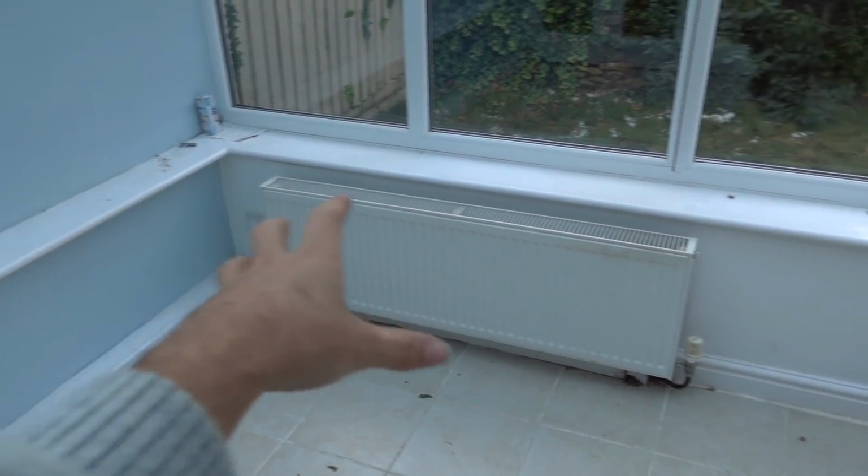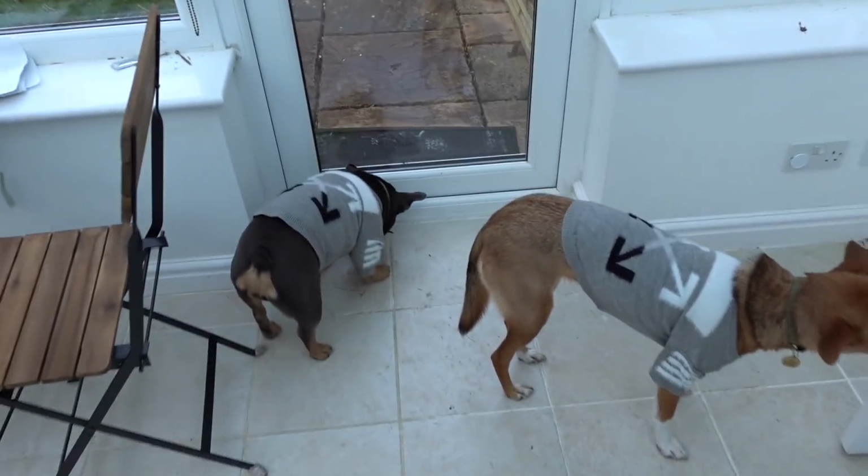All in all, though, the place just needs a bit of a clean. In here, after the paint, there will probably be a nice radiator cover. There'll be plants, there'll be lamps. That'll just be like a little chill-out area, just have some coffee in the morning.